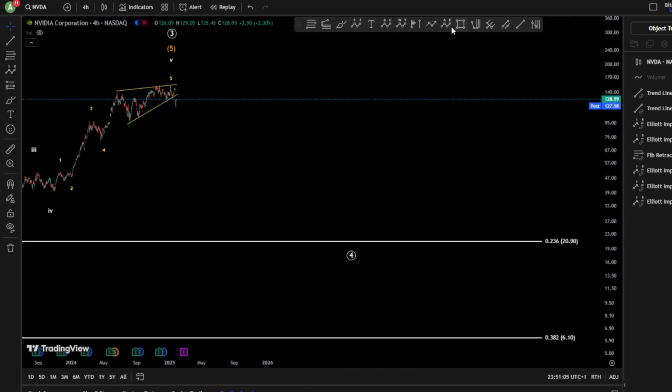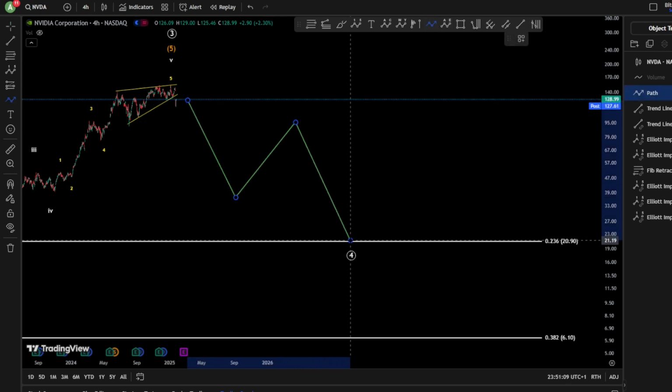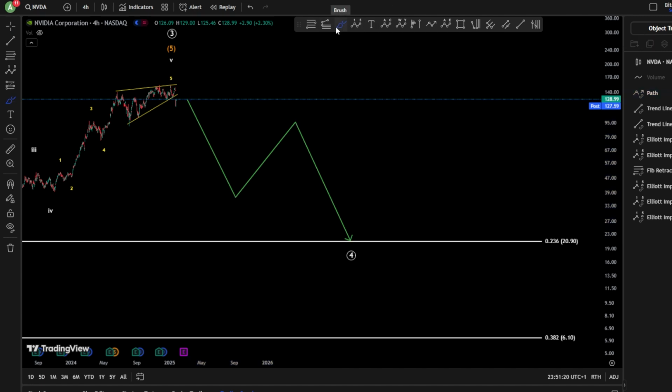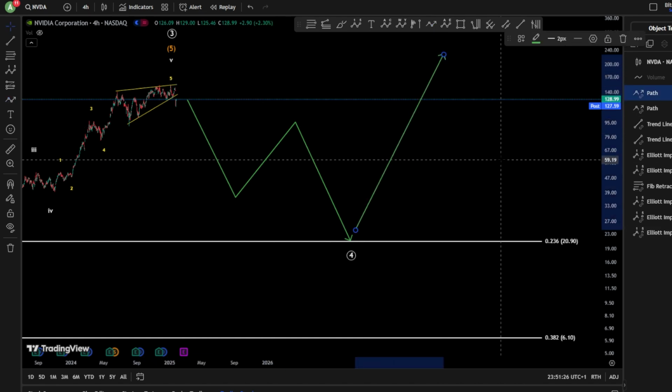So we're going to check for Nvidia what's going to happen sooner or later, but our target for Nvidia, probably for this year or even for the next year, is around $21 in a wave 4, and then of course continuation to the upside to take the all-time high and even higher.